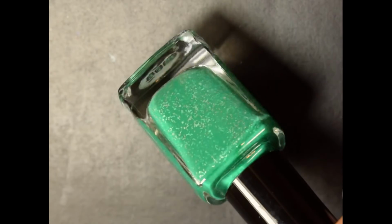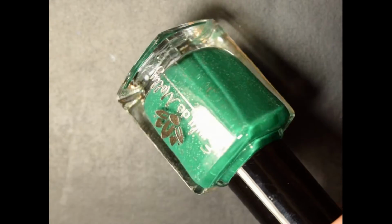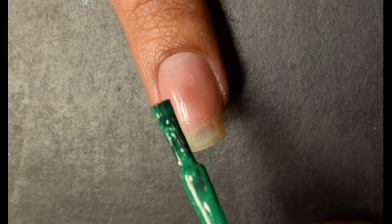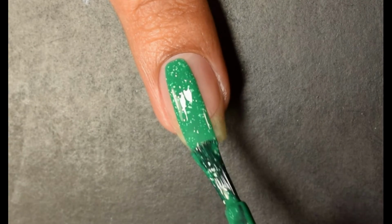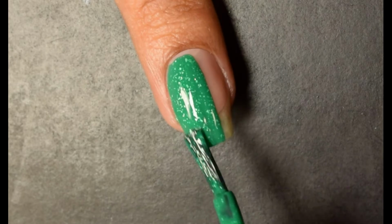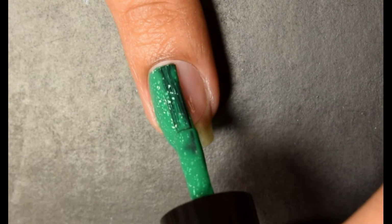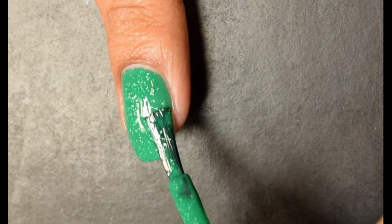Next up, we have Region Specific. This is described as a bright green base with silver metallic flakes. Now this one has that super rich buttery formula during application, and it was super satisfying to apply. I think if I had shorter nails and I went just a touch heavier with my brush application, it could definitely pass off as a one coater.